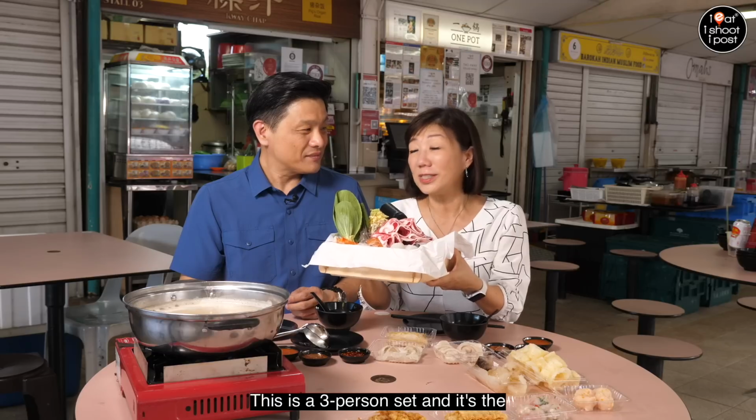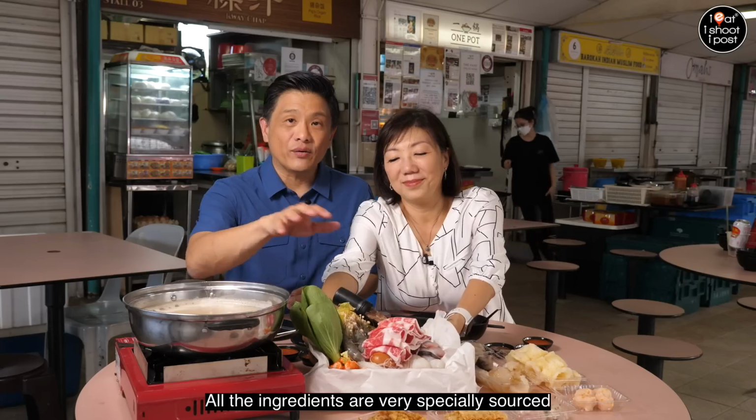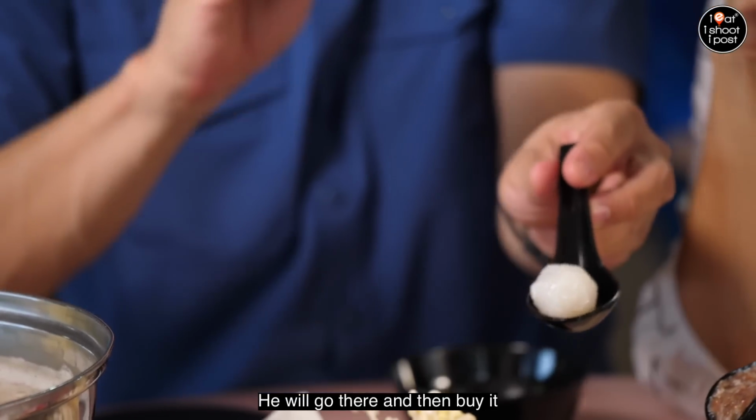This is a 3-person set, and it's the Iberico pork, but the normal pork starts from $16 per person. All the ingredients are very specially sourced. Yep. So in the standard set, his fish balls, right? He has to get it from a special market every day. He will go there and then buy it.